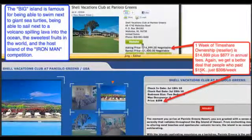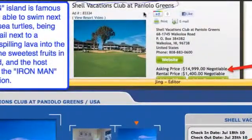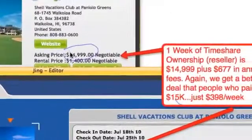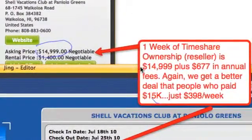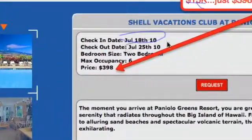Hawaii happens to be my favorite travel destination, and this is a Shell Vacations Club at, and I'm going to mispronounce that, Paniolo Greens. And this is on the Big Island. The reseller website, 1 week of timeshare for sale, $14,999 plus $677 in annual fees. Again, we get a better deal than people who paid $15,000.